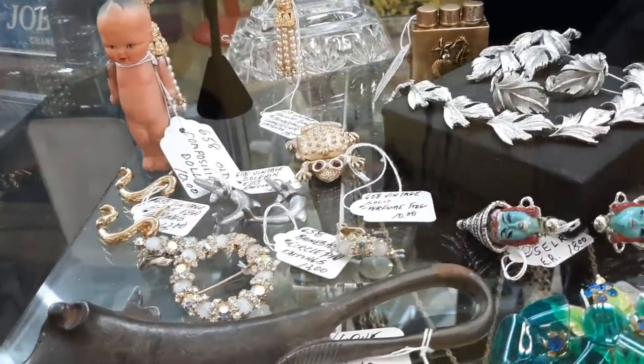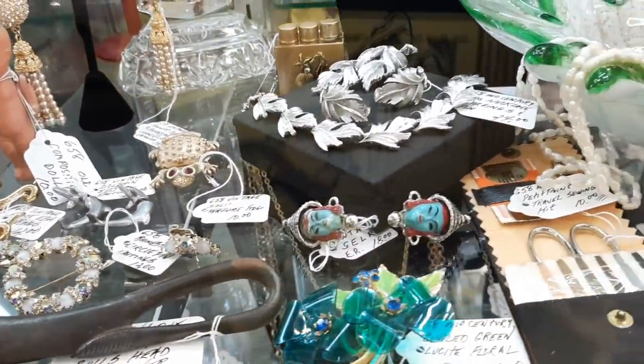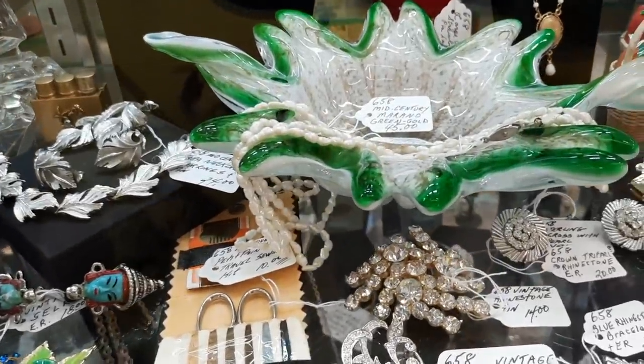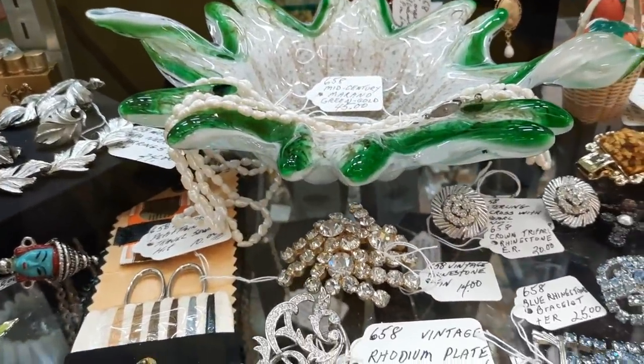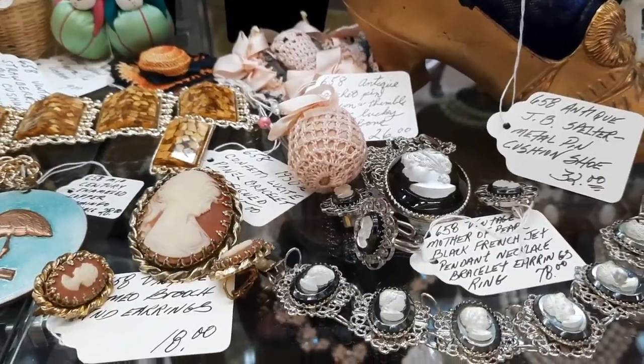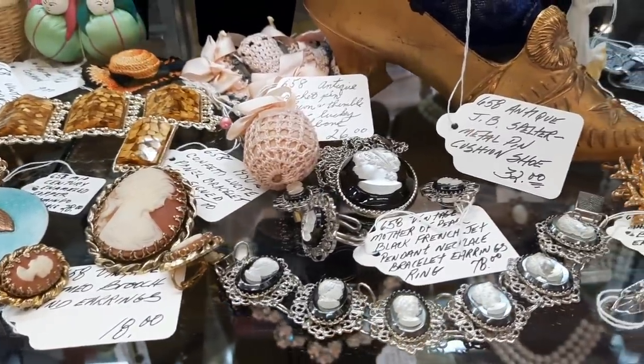I never really look at the jewelry, so I thought let's mix things up a little bit and give you a look-see at the jewelry. There was a really nice Murano glass bowl in the back there. So here I'm just giving a slow pan to all of the people who like to look at jewelry.